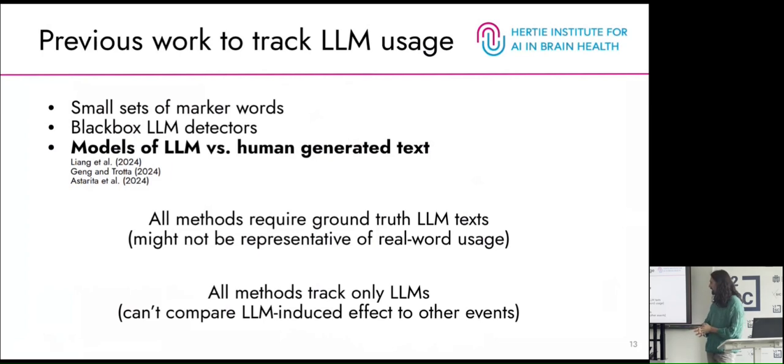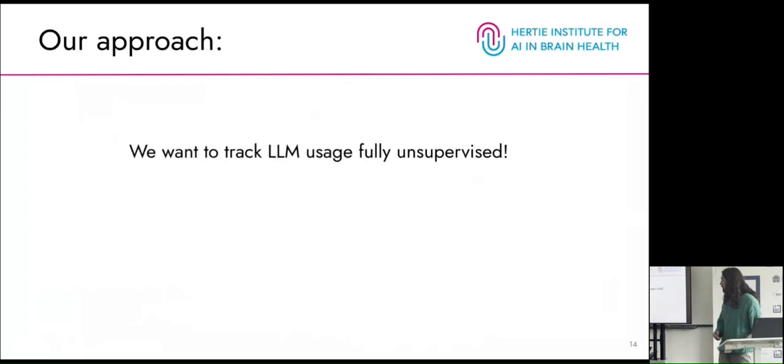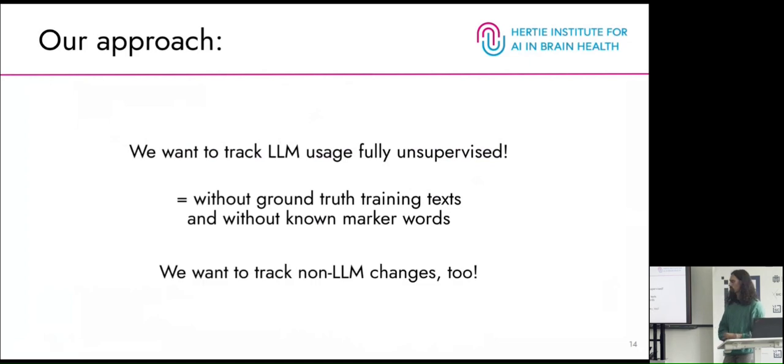they can't compare any language model induced changes that they track with other changes that have occurred. And our method tries to avoid these two problems. We want to track language model usage fully unsupervised, that means completely data-driven, so without any ground truth text or marker words. And we also want to track other changes.